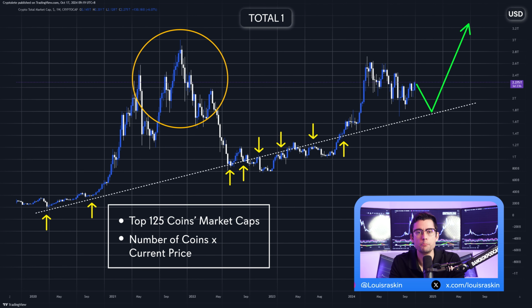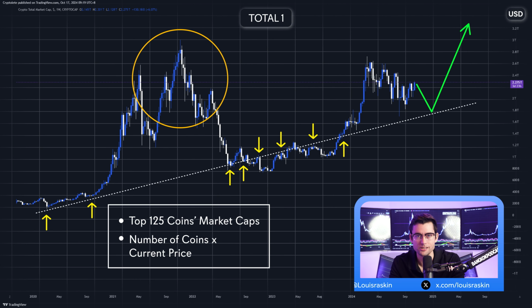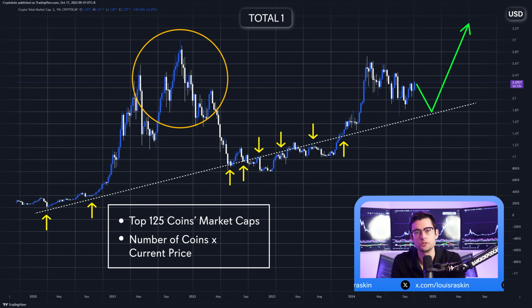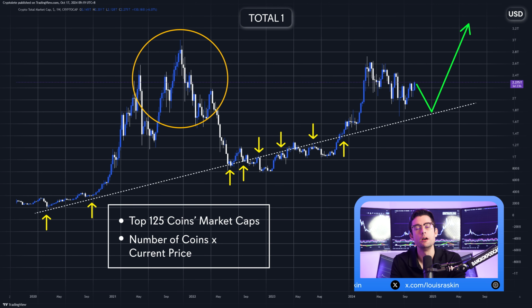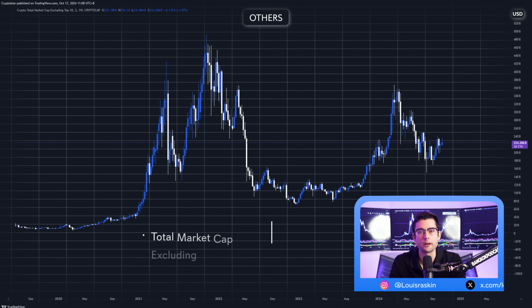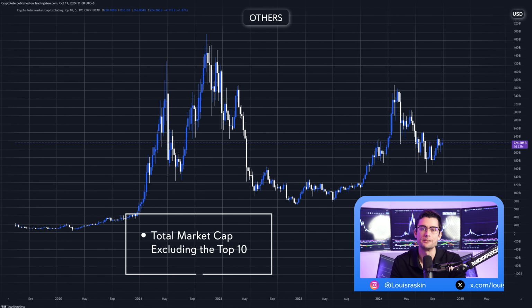Additionally, since Bitcoin is more than half of the market capitalization of the crypto market, it's also a good idea to see what other coins are doing if you exclude Bitcoin from the calculation. And also, since USDT and USDC make up a huge portion of the crypto market, excluding them is also helpful in getting a more clear picture of what the majority of altcoins are up to. That's why I look at the others chart, which shows the crypto total market cap excluding the top 10.